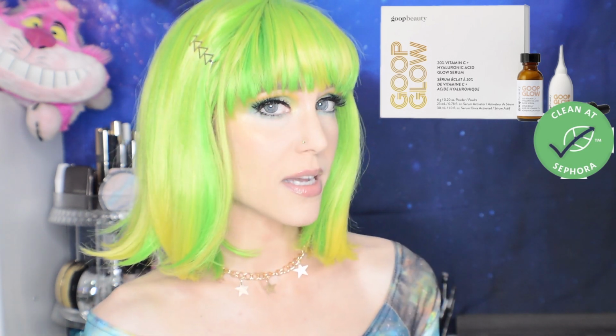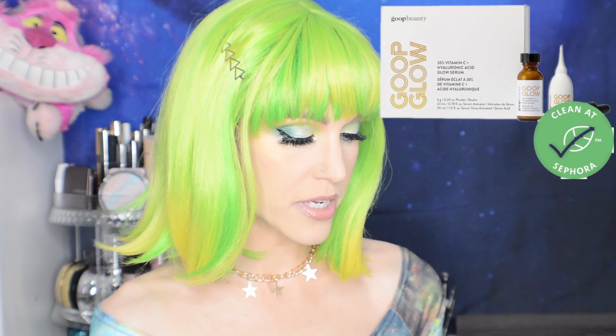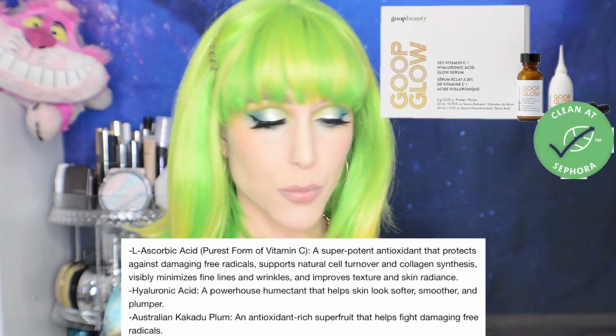This one actually doesn't have very good reviews. 14 reviews, 3 out of 5 stars. Let's see what happened here. So the ingredients are L-ascorbic acid, which is what I expected given the two-part system here.